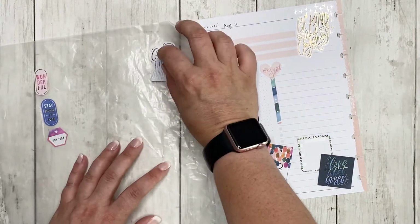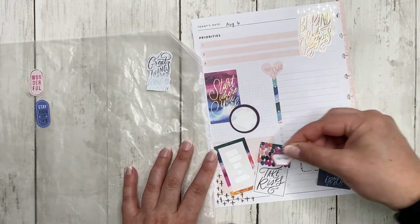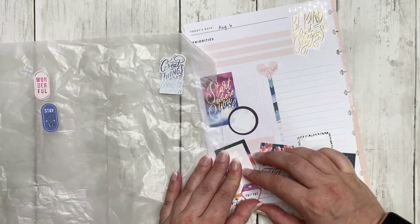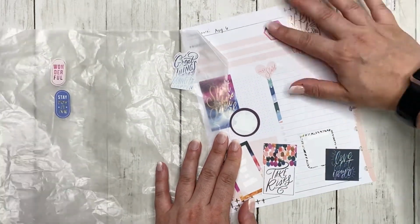And then because I like lots of quotes, maybe I'm not going to use this. Actually, I'm probably not going to use that. I do want a Friday. I think I'm gonna put it right there with it. Or actually, no, I'm not. I'm not gonna layer that. That's just gonna go right there.